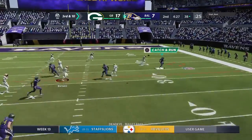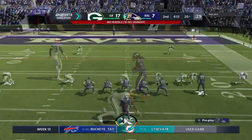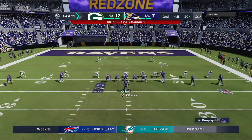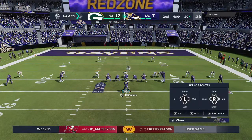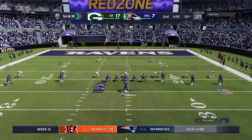Throwing is Mahomes on third. Going right side here, and that's complete. And he will have a Ravens first down as they're able to get the third down conversion. A big one there for the Ravens. It goes for 18.